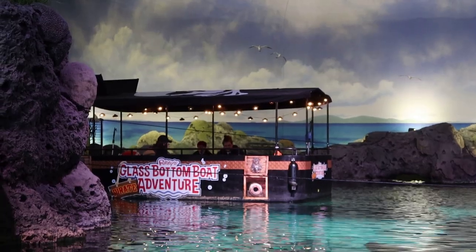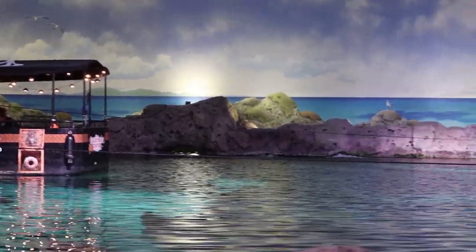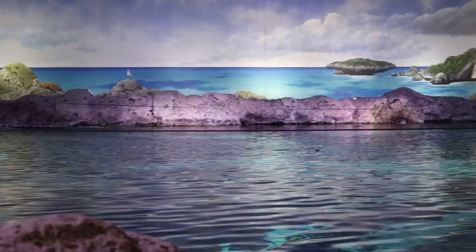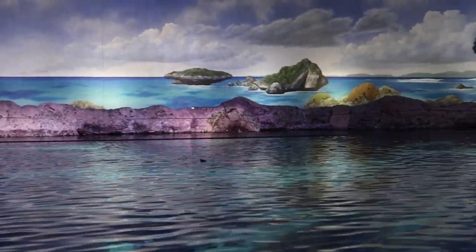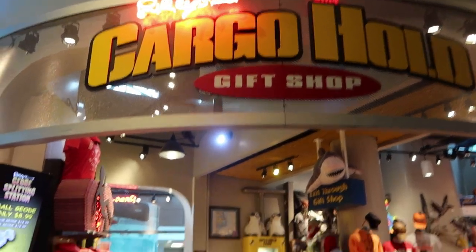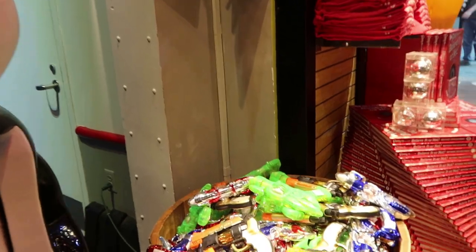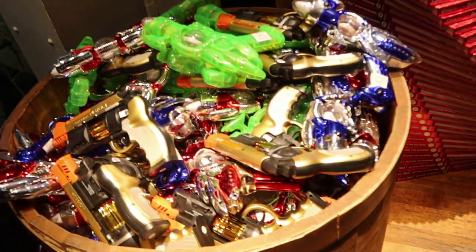This is the glass bottom boat adventure. We didn't get a chance to go on that today, but we'll be back at some point, and I think it's safe to say that when we do, we're gonna be sure to ride it. And of course, no visit would be complete without a trip to the gift shop. Let's check out all the cool stuff they have in here.